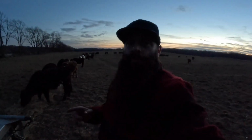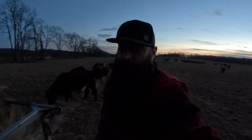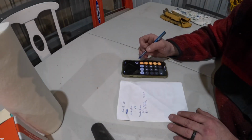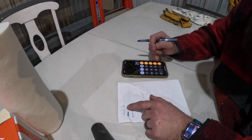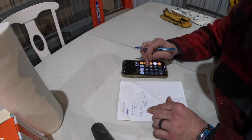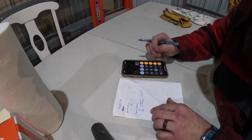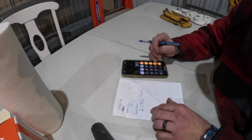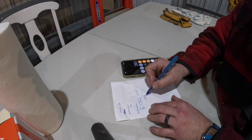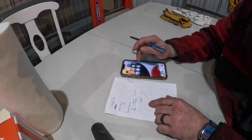Let's go feed these bulls and then get a calculation together on how much hay we have left for this winter. All right, so now it's time to add up all the hay bales. We got 28 plus 79 plus 94 plus 82. 283 bales.